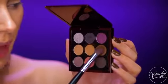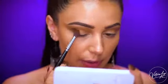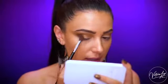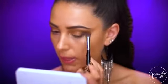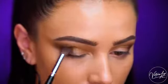So next I'm gonna grab the shade Princess of Soul, and this is a matte brown. And I'm gonna start applying this right onto the outer corner. This is definitely much deeper than That Somebody, and it's a little bit more of a dark, deep brown. It looks so much darker when you apply it to your eye. In the pan, it looks a little bit more like a medium brown, but it's definitely a dark brown.